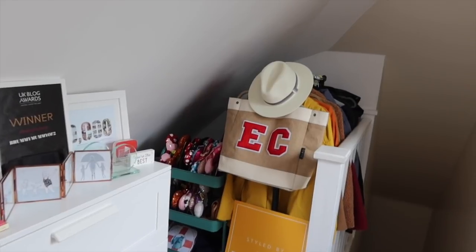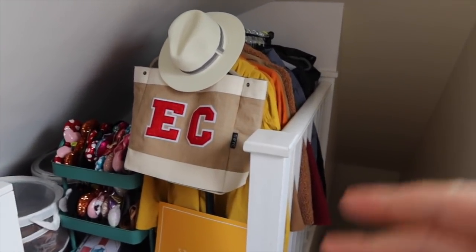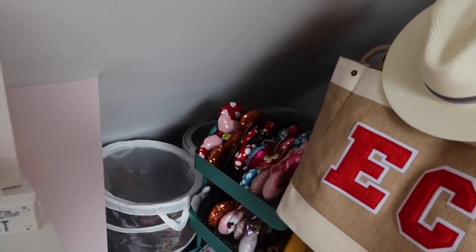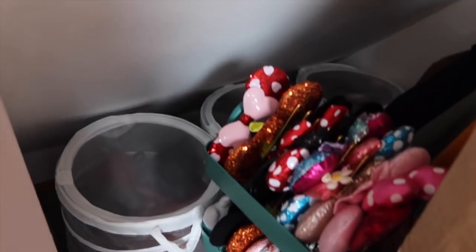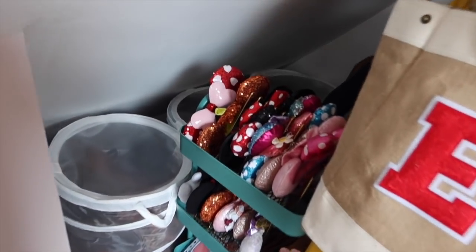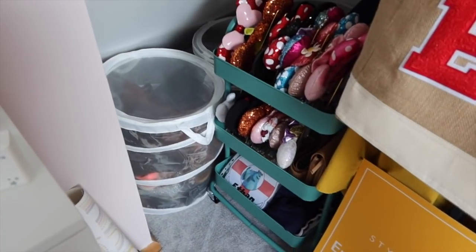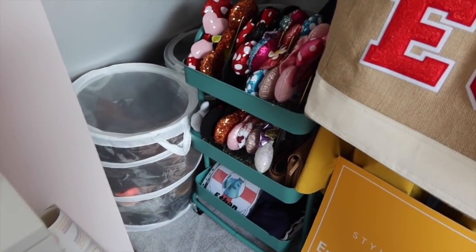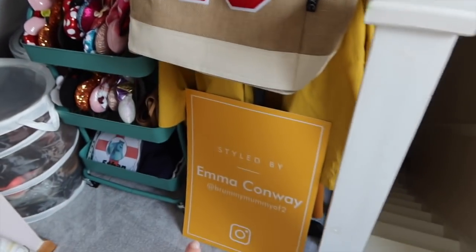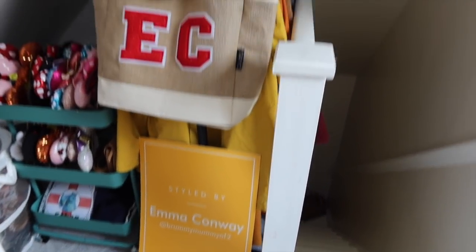So this little area here has remained slightly unchanged. We have to have a rail for our coats. I have swapped the big baskets out, there were purple ones, so I've swapped them for IKEA laundry baskets, so everything's nicely away. This here has just got our Disney ears on. I might get spray paint and perhaps spray paint it white so it looks a bit better. Just a nice bag, and this made me laugh. I did a job once and I had to style some clothes, and I just thought that was fun.